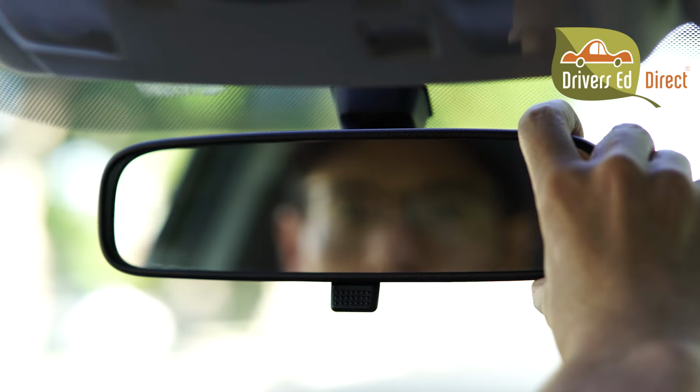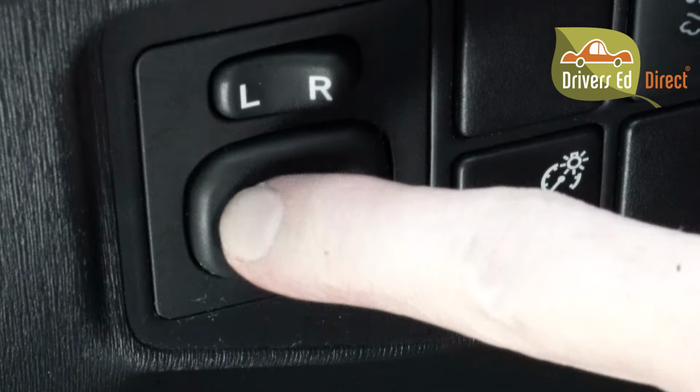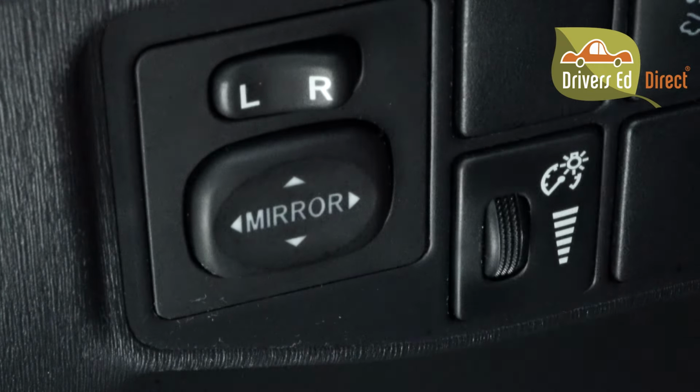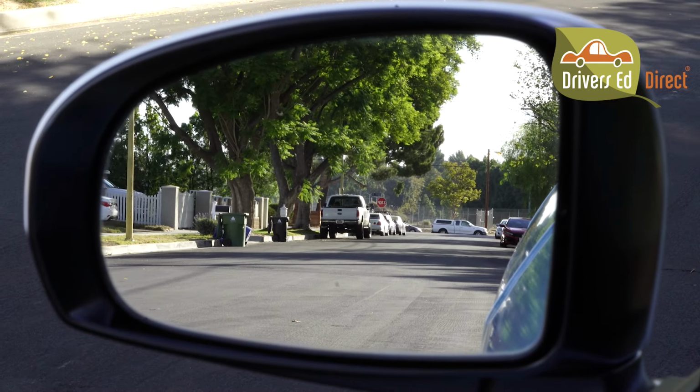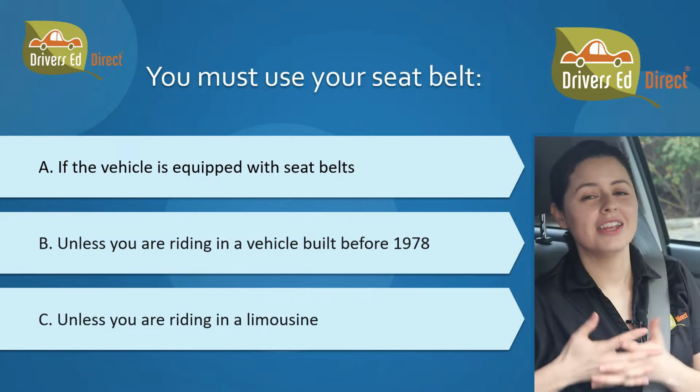Always double check all of your mirrors whenever you get into your car and adjust them if needed. Adjusting your mirrors after you start driving is not only dangerous, but it's also a great way for you to fail your test. Next question.